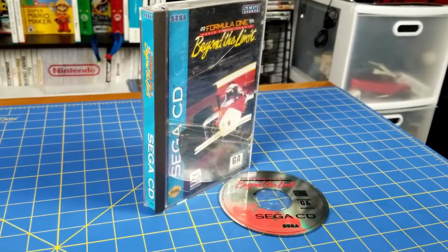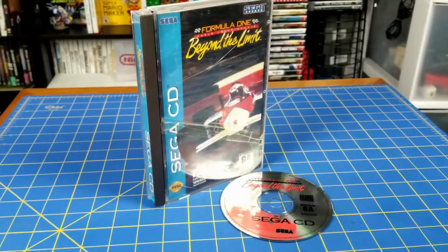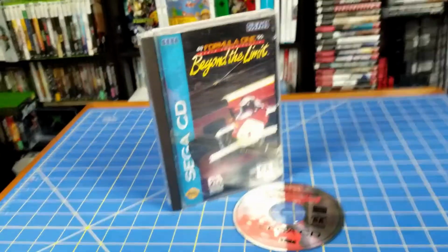Next up, I got Formula 1 Beyond the Limit. This is a pretty good racing game, actually. I only got it because it came with another game I wanted in a bundle, but I popped it in. It's actually a pretty good Formula 1 racing game. And it had a mint condition cover, so I took that off and put it on a better game as well. So it worked out in that sense.